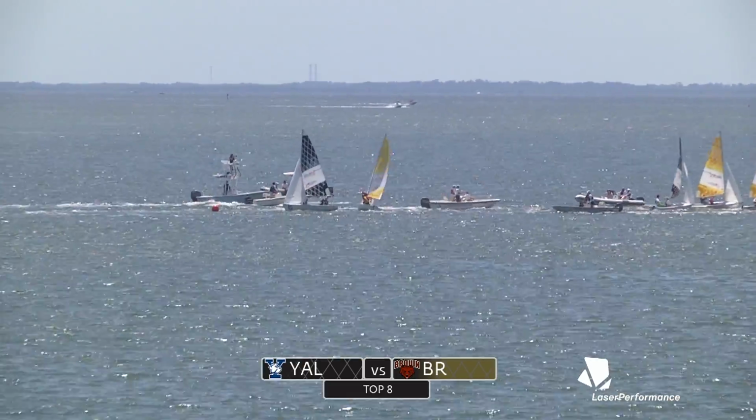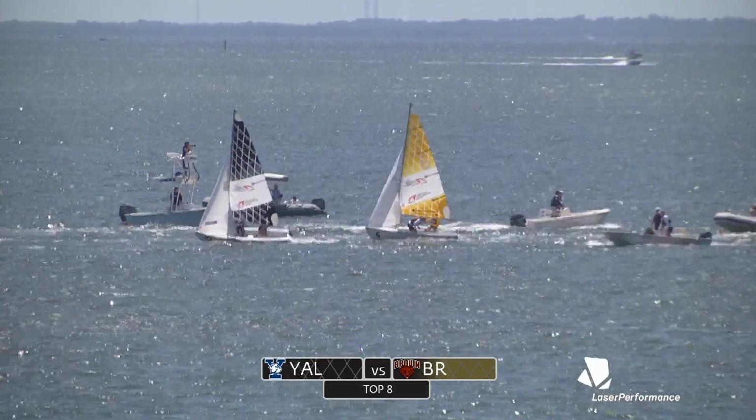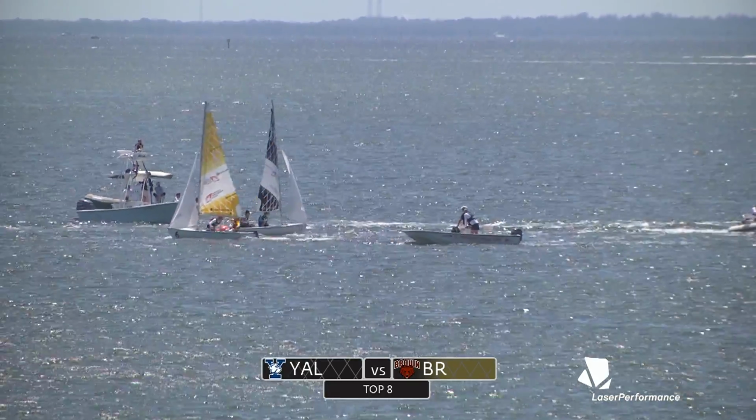Stopping at the mark and now putting that gap in. And there's a tack by Brown, and if Brown is able to tack into an overlap, they would have room, but they don't. Now that was a weak couple of tacks there from Brown, really just forcing Yale around.